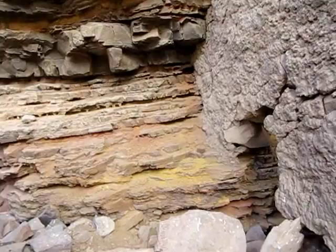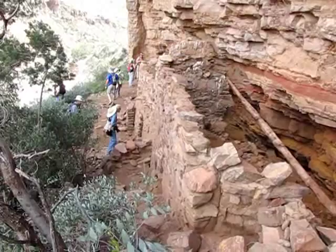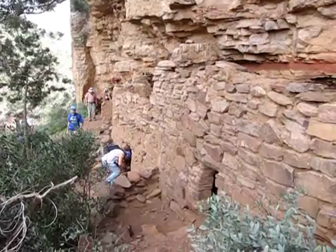Maybe they started it as a house and then they discovered the pigment. Every doorway has more pigment. I don't know what this is about. You see, it's got a wall there and then there's a sinkhole here.